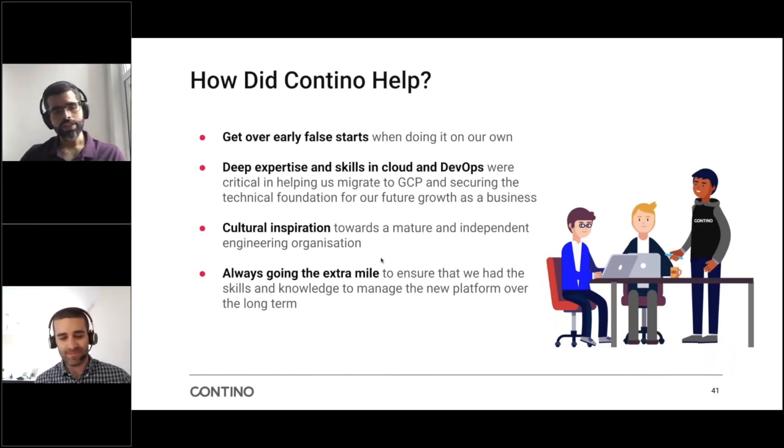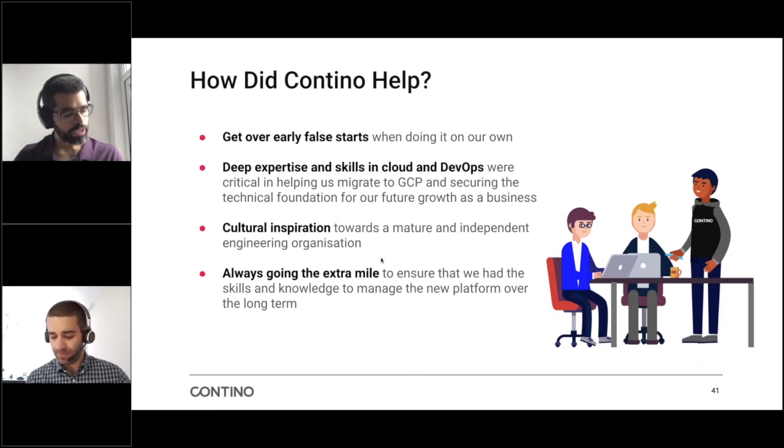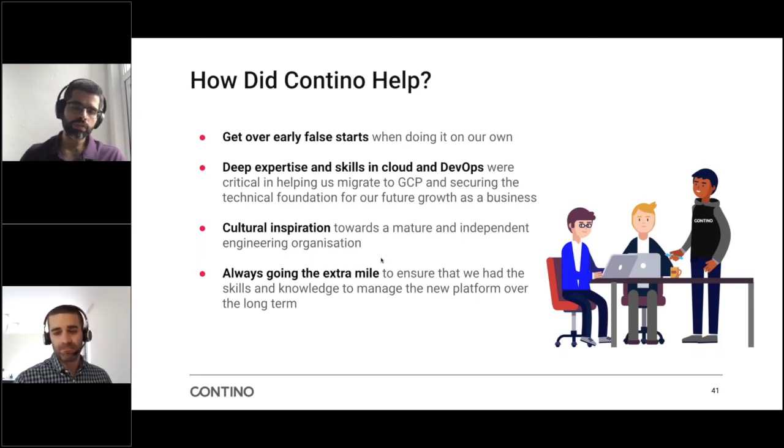How did Contino really help us? Again, that was the other question we asked ourselves as part of measuring the business outcome. First things first, we got over some early false starts. The whole project of moving to Google was not a new project for us. DueDil has tried that in the past, but it never really worked for us. There were a lot of reasons for that.